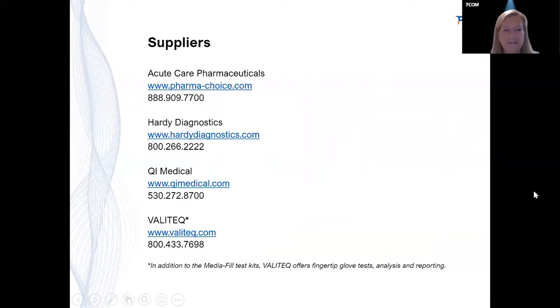These are the suppliers that I am aware of that have those kits available for the fingertip and thumb sampling, as well as the media fill test.